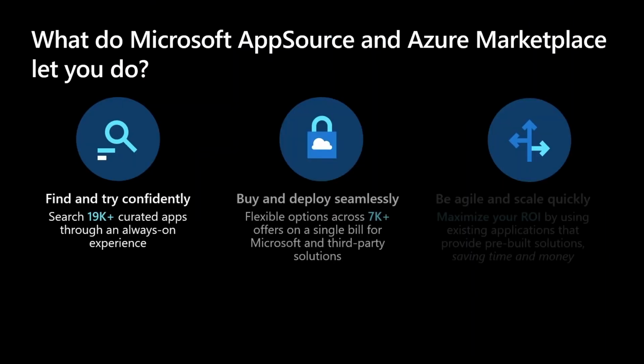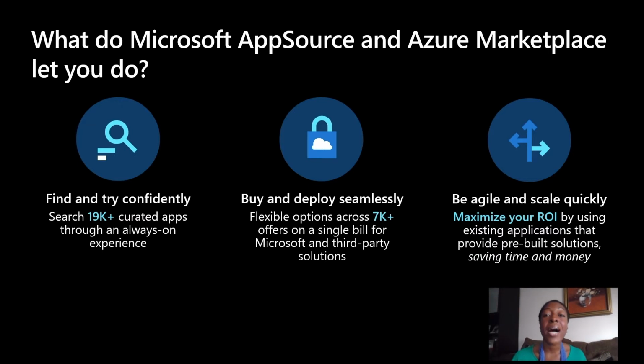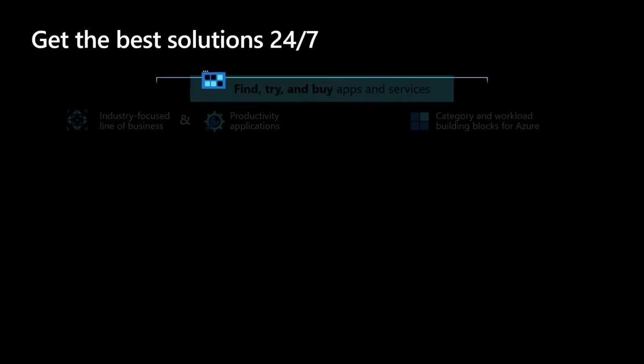So what does Marketplace let you do? A couple of things. First is find and try confidently. You can search over 19,000 apps in different categories and workloads, and of course, it's always on. Second, you can buy and deploy seamlessly. You have flexible options in terms of purchasing, free trials, per VM, per user, across over 7,000 offers. And it comes on a single bill from Microsoft and for third-party solutions. And of course, last but not least, you can be agile and scale quickly. This helps you maximize your return on investment by using existing applications that are already pre-built, which saves you time and saves you money.